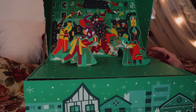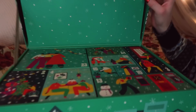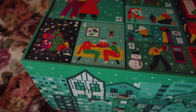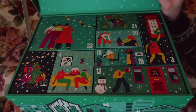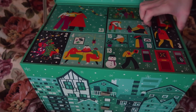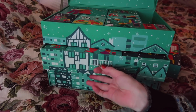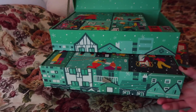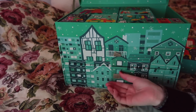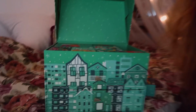And then what do you do to get to the present? Oh, you take it up like this. And then you have the boxes in there with the numbers on them. And we have many to open. This is number 3. Oh, there's a drawer here. Okay. So then you can pull out this one and you can pull out this one. That's so cute. That's such an amazing surprise.